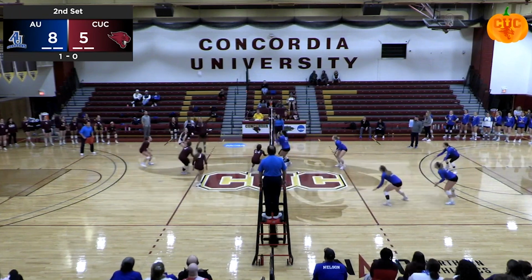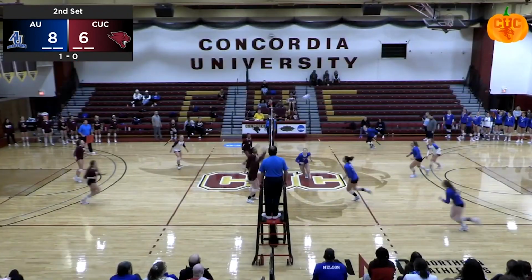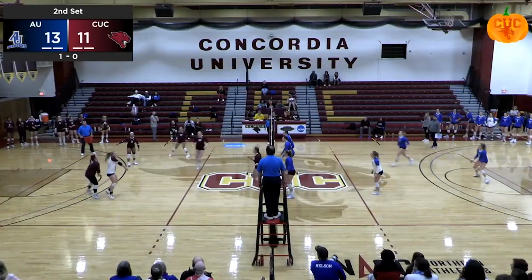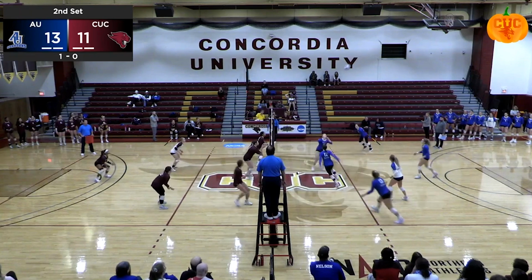Hadel, we've got a rally here, folks. There's Foster. She could just turn and pound that ball down. There's Eve Dickin, right? Hitting almost .500 now. That was her ninth kill. She leads all players here tonight.